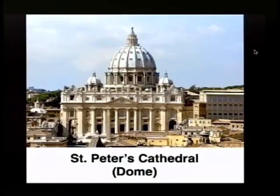But it does resemble the dome of Florence more than it resembles the Pantheon. Oh, it doesn't resemble the Pantheon. It doesn't resemble the Pantheon at all. The Pantheon is one monolith of concrete. This is done with a brick interior and a stone exterior with 16 ribs.